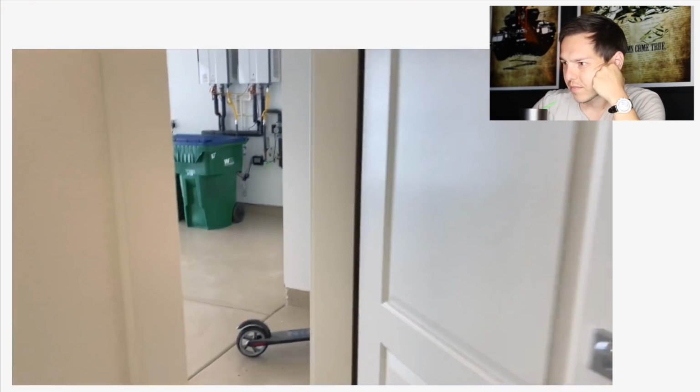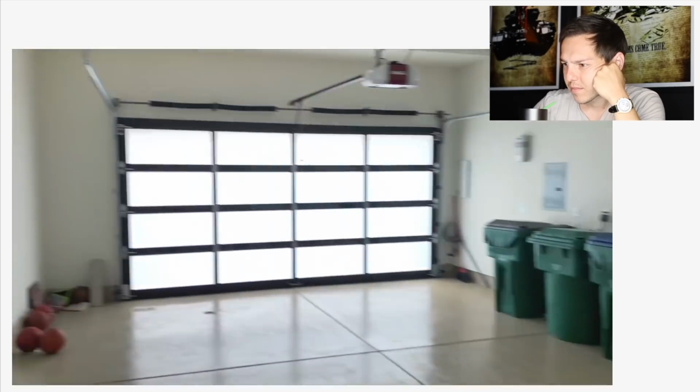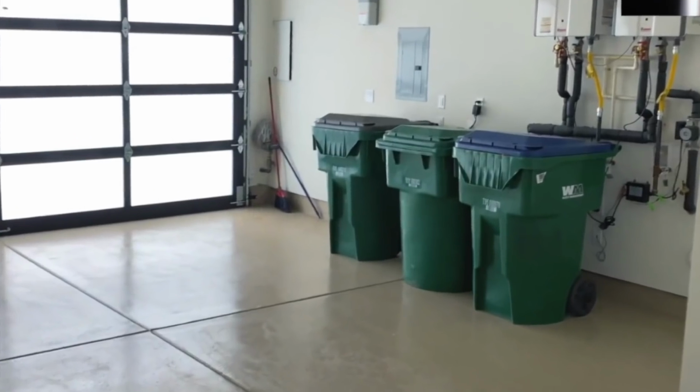Here's the garage right here. I think the garage actually looks kind of nice. I do like the garage. Ooh, I love that garage. What a clean garage. You know what? That's the one thing I wish I never had, like a really usable garage.